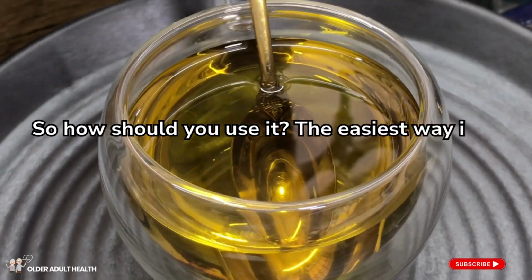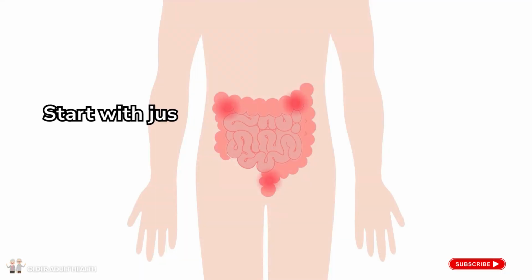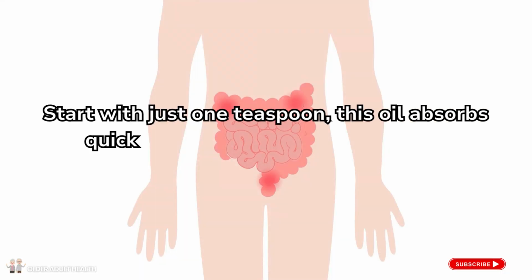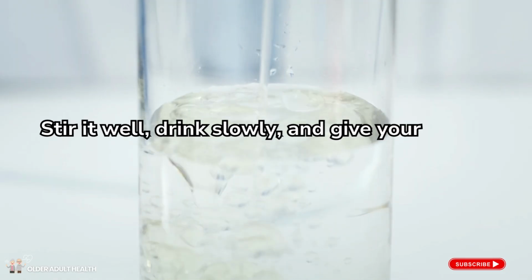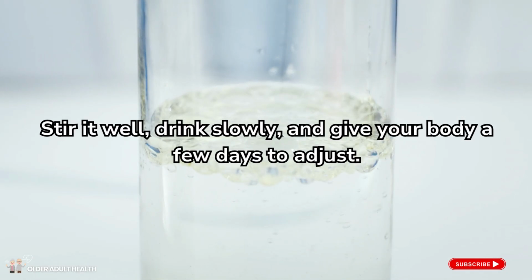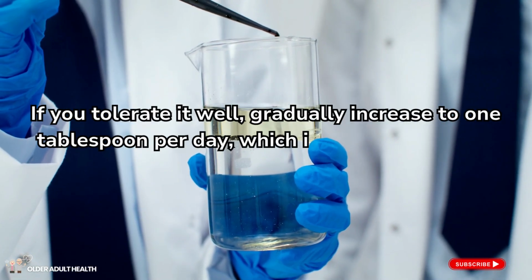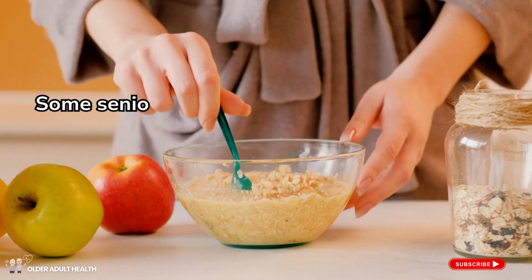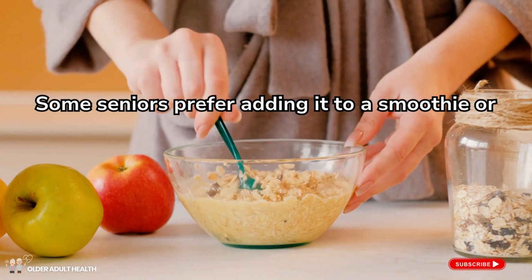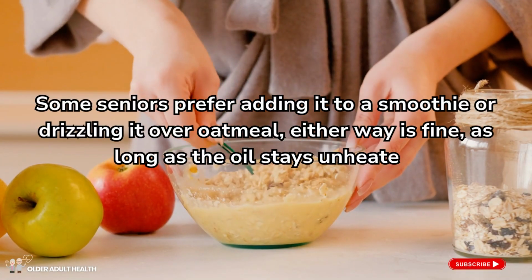So how should you use it? The easiest way is to add MCT oil to your morning coffee or tea. Start with just 1 teaspoon. This oil absorbs quickly and may cause mild stomach discomfort if taken too fast. Stir it well, drink slowly, and give your body a few days to adjust. If you tolerate it well, gradually increase to 1 tablespoon per day, which is the amount most often used in clinical studies. Some seniors prefer adding it to a smoothie or drizzling it over oatmeal. Either way is fine, as long as the oil stays unheated.